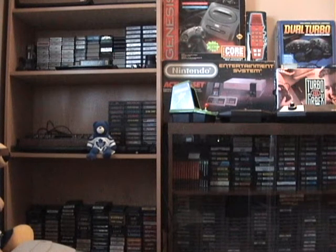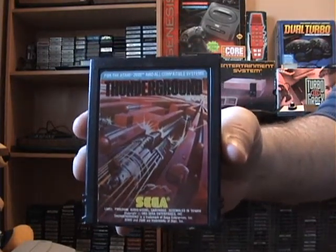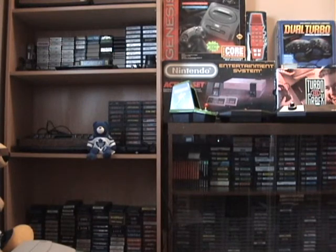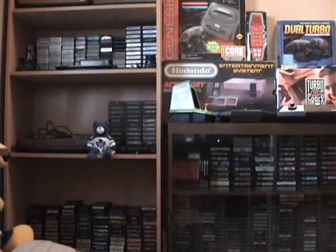Another Sega game. I said another, but I don't think I have another Sega here in this lot. Okay. It's Thunderground. Think Combat meets Dig Dug. Okay, Activision, Black Label game. We have Double Dragon. Yes, they tried to make Double Dragon on the Atari. Did they succeed? I'll let you decide.